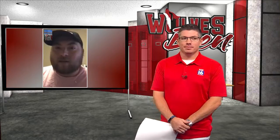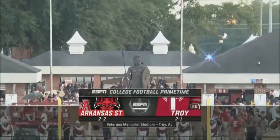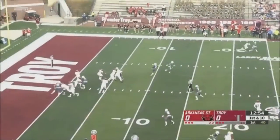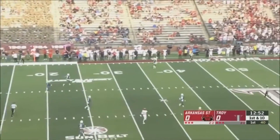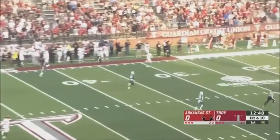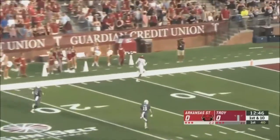But there were quite a few big plays over the top, but at the same time, Caleb Barker is one of the best quarterbacks in the Sun Belt. He's going to make those plays. He's got a talented receiving corps. And ultimately they gave up 43 points and a lot of yards, but they made just enough stops to get the win. In the end, that's what matters.